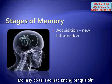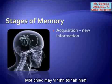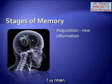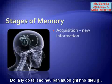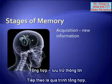This is why our brain is not overloaded with all the information that we see. Our eyes, our ears, our smell, they all take in a lot of information, so vast that supercomputers could not calculate all of that information as quickly as the brain does. But a lot of the information is completely thrown away because the brain knows, hey, I don't necessarily need to remember this information. But that's why, if you're trying to learn something, you have to pay attention.